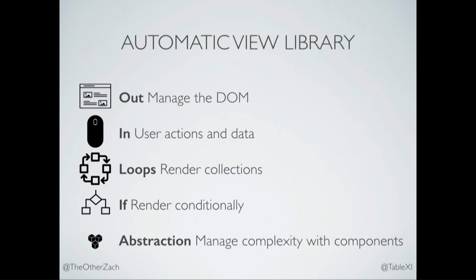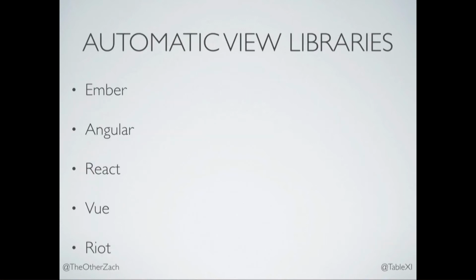So, an automatic view library manages your UI based on the way the data changes and user actions. It handles loops, provides if statements, and provides a means of abstraction to manage complexity. That's an automatic view library. Some examples: Ember and Angular contain an automatic view library, but they're bigger, they're frameworks. They provide other things. React, Vue, and Riot are automatic view libraries.